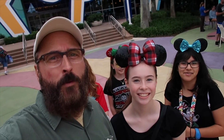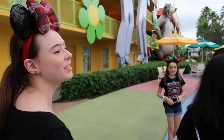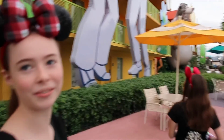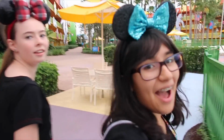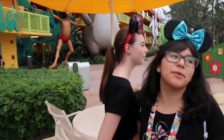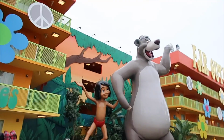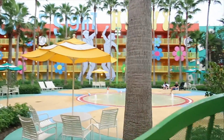Woo! All right, let's go on our little trip. We are going around the Pop Century pool and we're going to get on the Skyliner. I like what they did here. What do you like about it? The people and the things and the decorations. That's a little kid pool, and a beach ball.